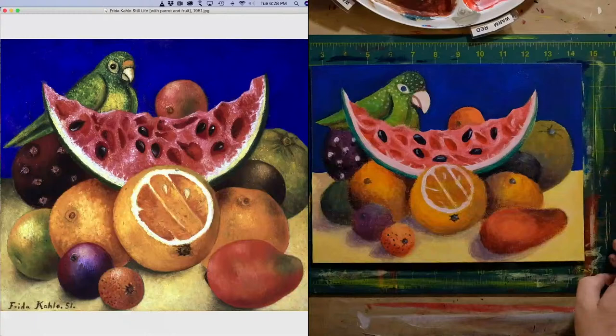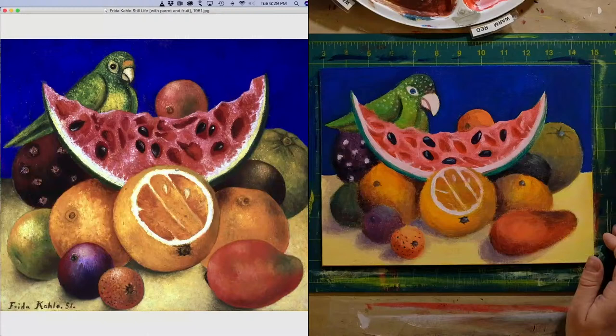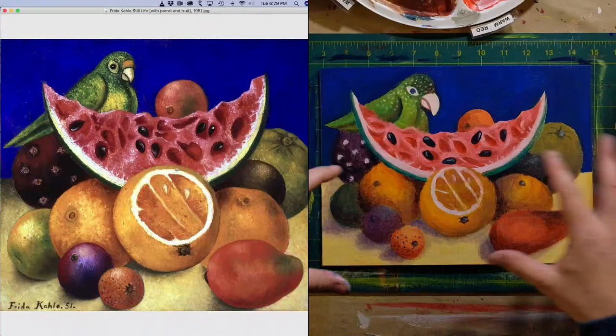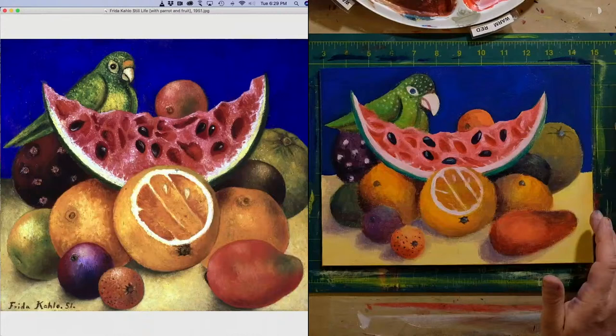Sure, there's more we could do here to kind of bring it closer to hers. I've changed the parrot around just because I was getting a little bit sloppy and hurrying for time, but overall, I feel pretty good about it. I feel like everything is kind of there. I'm missing a little bit of the textures that she had, but for 2.5 hours of painting, I feel like we've done a good enough job.